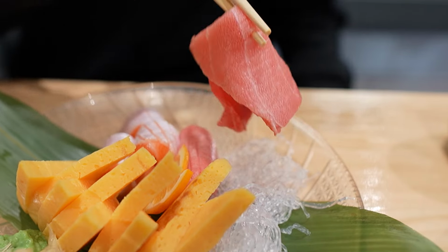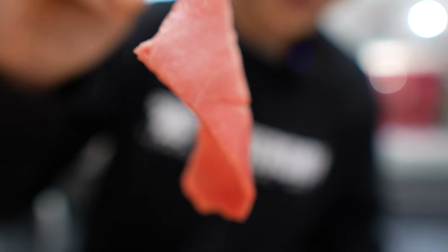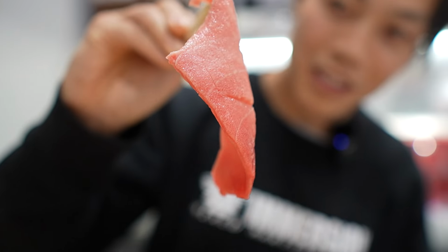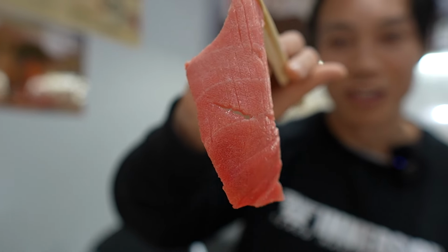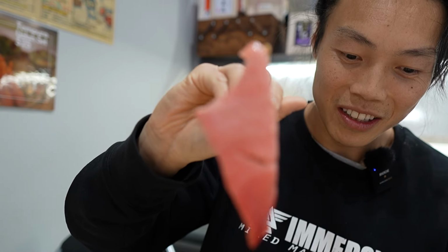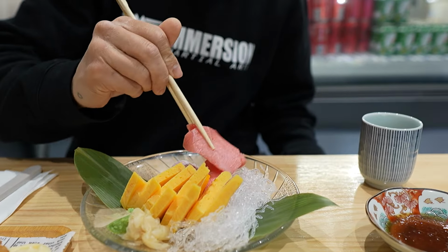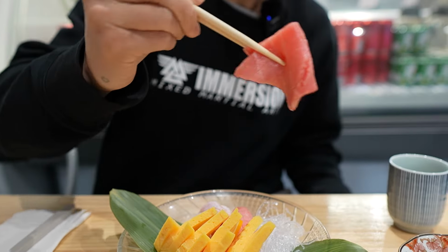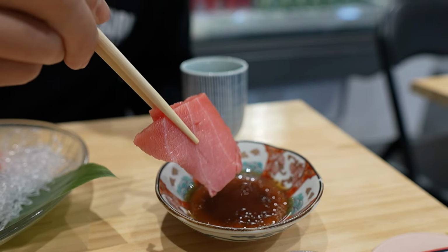Look at that piece of tuna belly. That is a big fat piece, the most luxurious piece of fish around. Look at that. I'm going to grab it properly. I'm not going to taint it too much. I'm just going to do a bit of wasabi sauce, and this is going to be a two-biter.